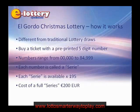We pick a certain set of numbers. The UK lottery, for example, we pick 6 numbers from 1 to 49. Well, El Gordo, you don't get to pick any numbers. You buy a ticket with a 5-digit pre-printed number on it.